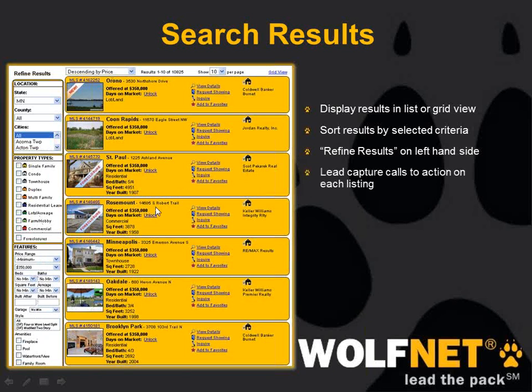Lead capture calls to action are built in on each listing, not only on the listing details page, but also on the listing results page, as you see here. So we have calls to action for view details, request showing, inquire about a listing, and add to favorites.